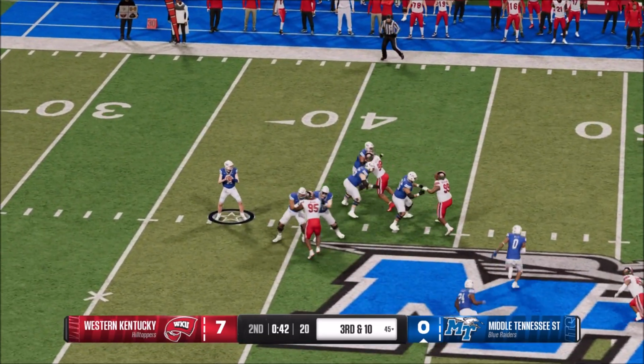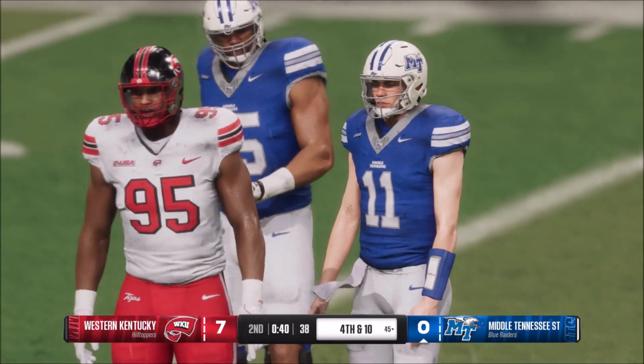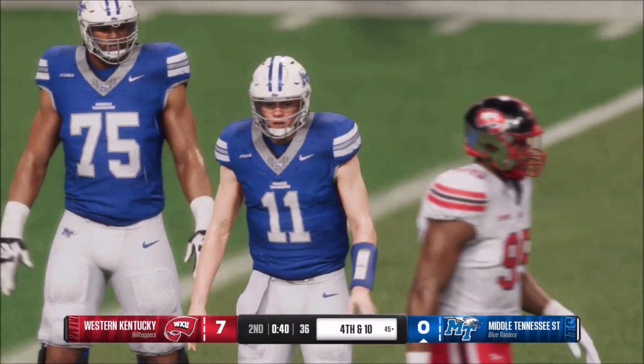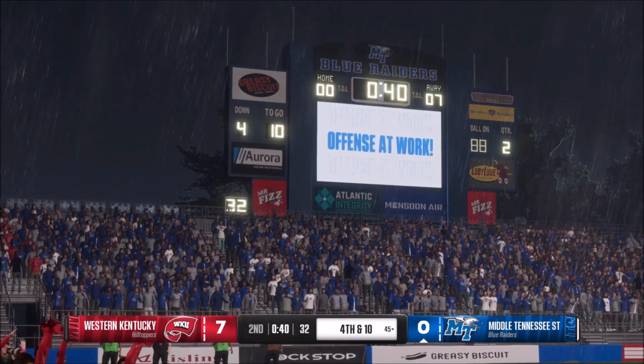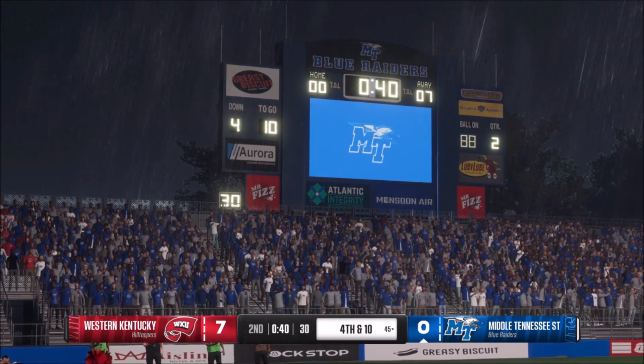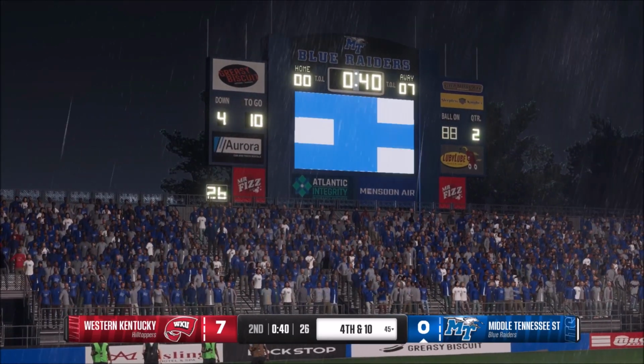It's 3rd down from the 45. And the incomplete pass will bring up 4th down. Yeah, you can tell the timing wasn't great, and quarterback and receiver not on the same page, but when you're going to miss, don't miss towards the DB. You definitely want to miss out towards the sideline so you don't get yourself in trouble.